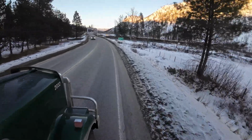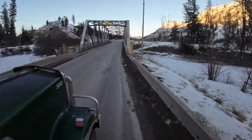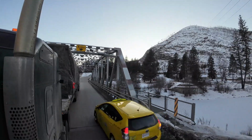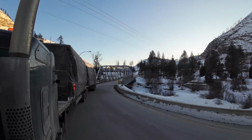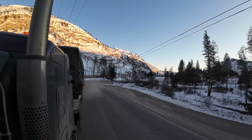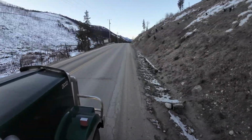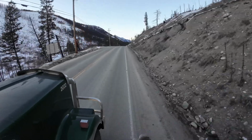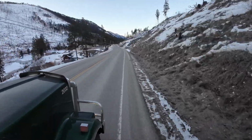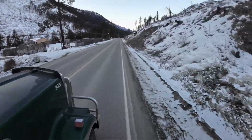Here's the bridge. Remember I said I was over height? I'm not 6 meters tall. I am 4.34 meters. That's not 6. I am 4.34 meters. That there was Westbridge.